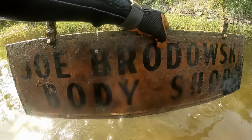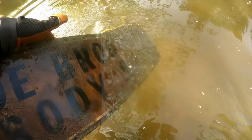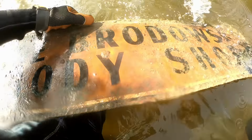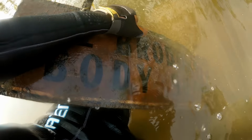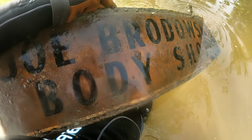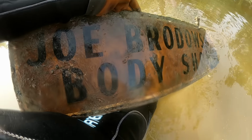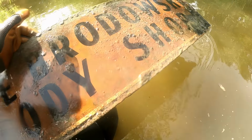James, the thing. It's definitely enamel. How old do you think that is? Hard to say. 30s or 40s maybe. That's crazy. 30s or 40s. That is a cool sign. Things have been sitting in the river for a long time. Joe Brodowski Body Shop.